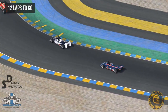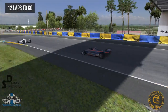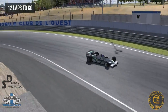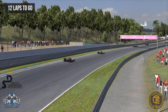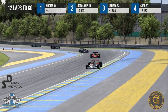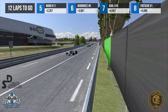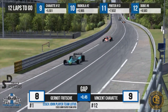Juhano Lampi right in his tow, trying to keep up in that sweet slipstream, and Antti Lepisto in 3rd place, then Card. Then Mathieu Wood, Victor Rodriguez, Torsten Kaul, Gernot Fritsch 8th, Vincent Chavot, Kalle Ruokala rounding out your top 10. So this battle will keep going all race long. And what I want to talk about is that one corner, that right-hander before Tertre Rouge. That is very difficult. Some drivers are making it through already, but I think we will see a lot of difficulties with this car on that particular corner because it's cambered, so it's going to be a really difficult position.